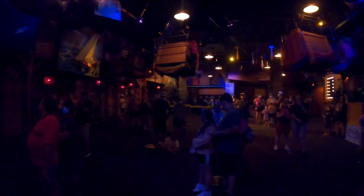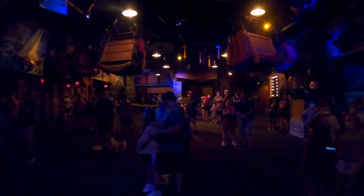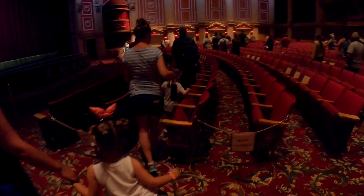They socially distanced the line, which was interesting. So we were outside for a while. Now we all have little dots we have to stand on. So here we go. Front row.